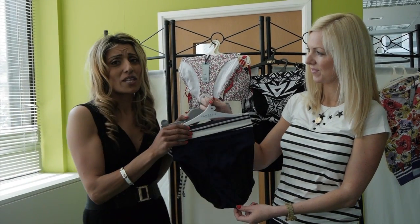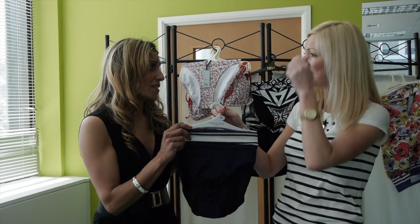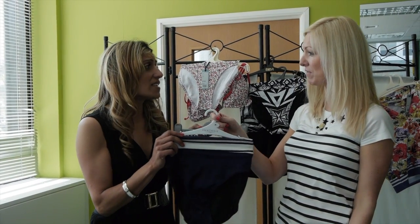Do not, if you're big at the bottom, wear a sarong. More fabric means more layers, means you look bigger. That's what I always think. People just cover themselves, and they think they look bigger.